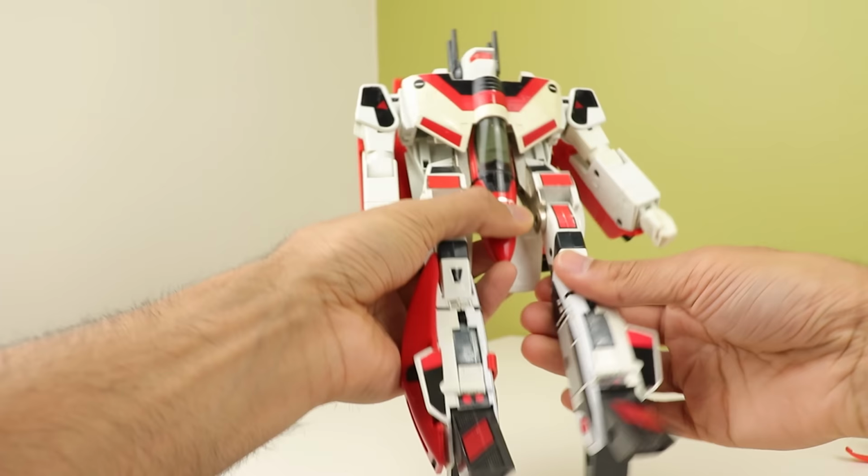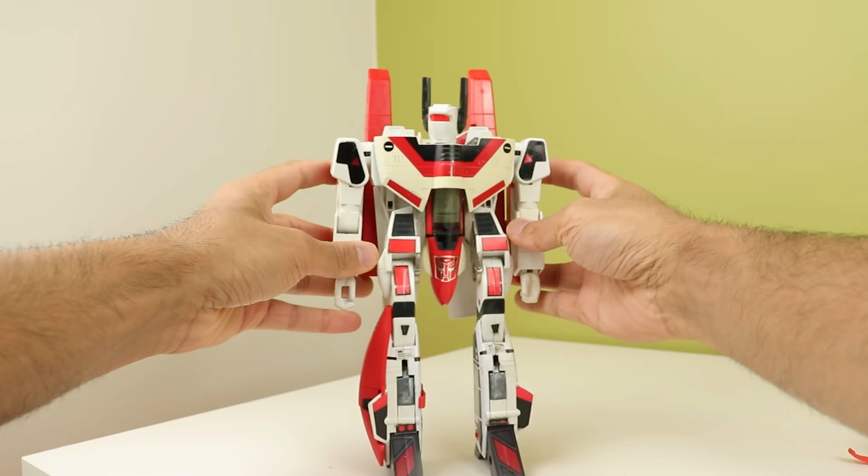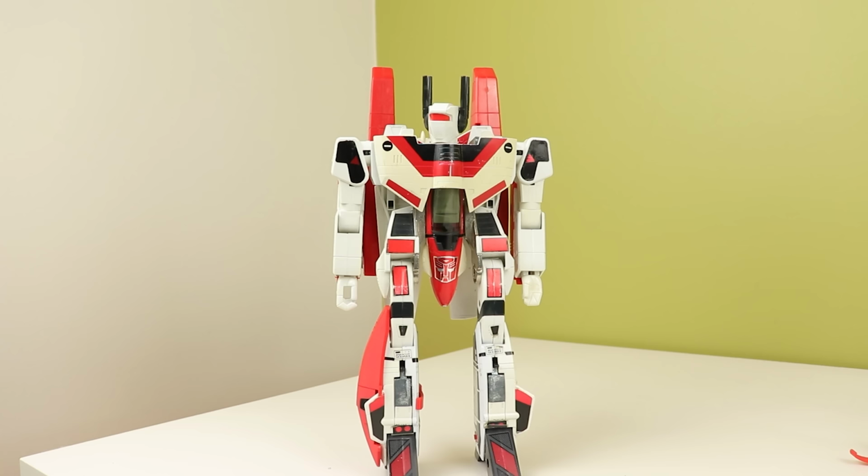So he's quite poseable. The arms are more poseable than the legs because the legs can only go over there and back there, but the arms and the head can do so much stuff for a 1980s toy, which is saying a lot considering the other stuff that came out that year was like this.